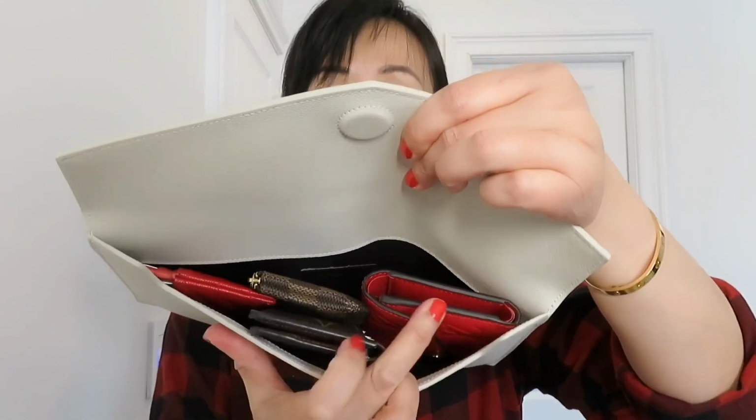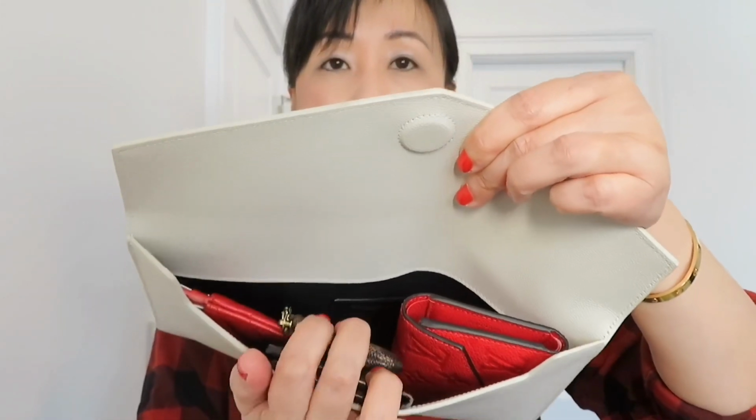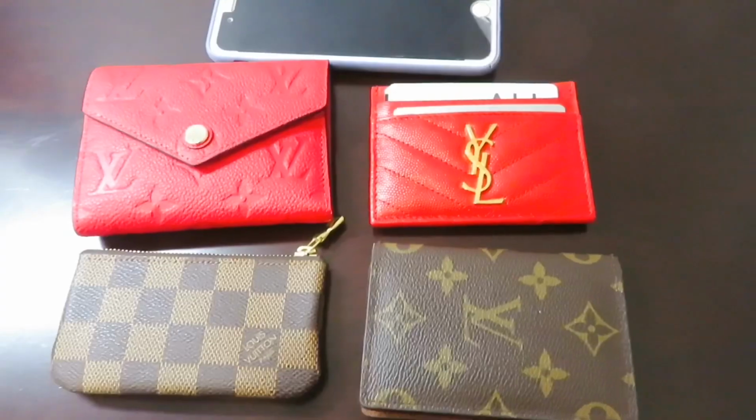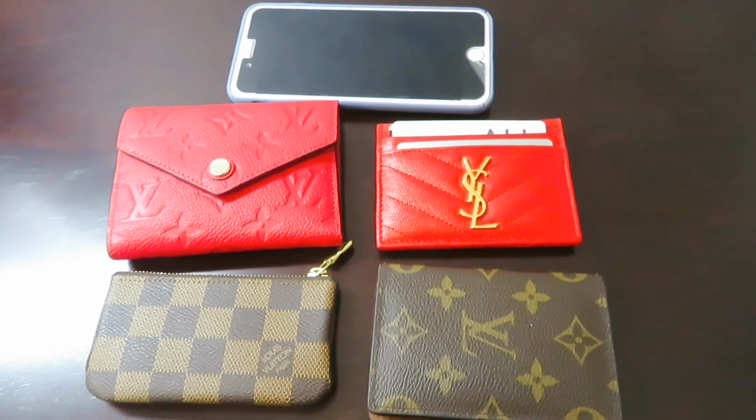So as you can see, my wallet, my organizer, my key pouch, and another card holder. Put my cell phone, and I close like that. So I have no problem closing this pouch with so many things. So I will give it a screenshot as well.